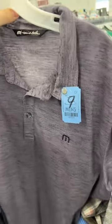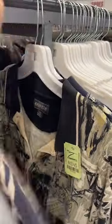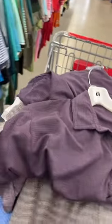Here's a Travis Matthew, $5. That one's gonna be a quick sale. Here's another Travis Matthew, $5. I mean, can't pass Travis Matthew for $5. Such an easy seller. I'm looking for brands with good resale value.